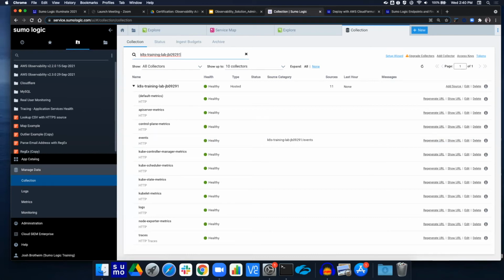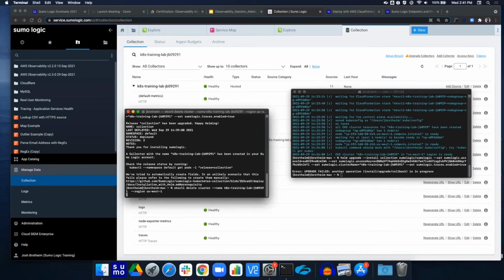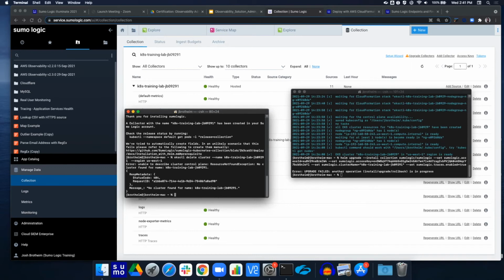What I want to do now is delete this cluster. I want to make sure that it's in here, and it is. Now I want to run step 3 to delete the cluster. I'm going to grab those steps, paste them in, and modify my lab name. Once again, using training-lab-jb0929, and I've added a 1 in there for some reason previously. And now I'm going to run that to delete the cluster.